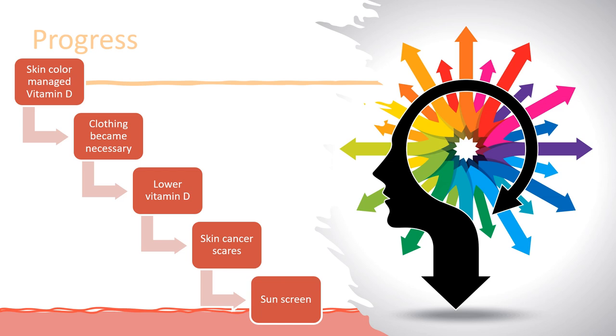Skin color managed vitamin D. As we went further and further north, it got colder and colder, and now we have more clothing, which blocks the vitamin D creation in our skin, because we just don't have as much skin. So our skin became lighter still. We started to get even lower vitamin D. And then, oh my gosh, we have cancer scares. So now we have to put sunscreen on, and now we have even lower vitamin D, and we have the toxins that come from sunscreen.